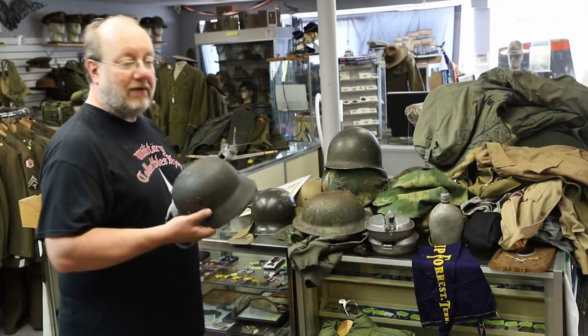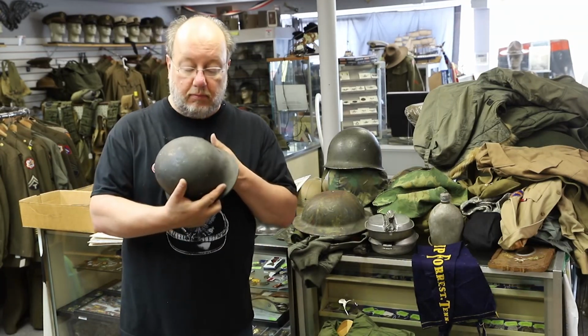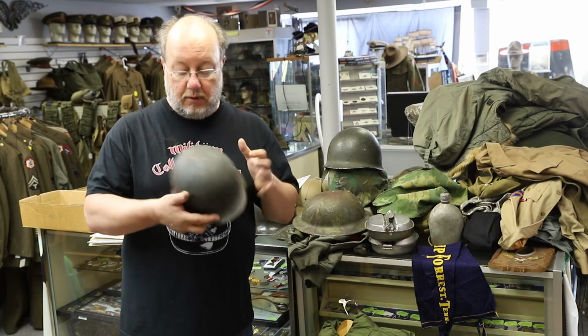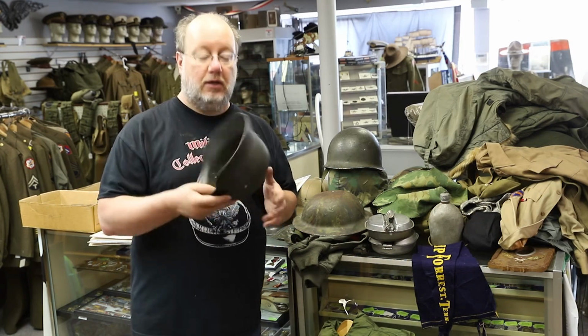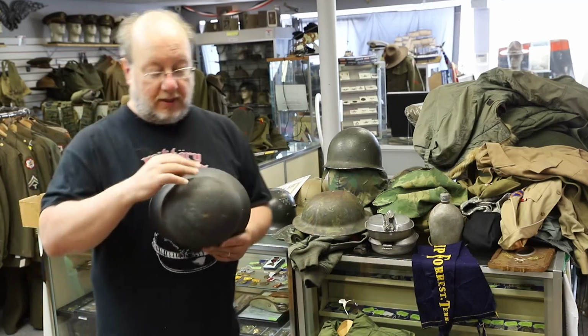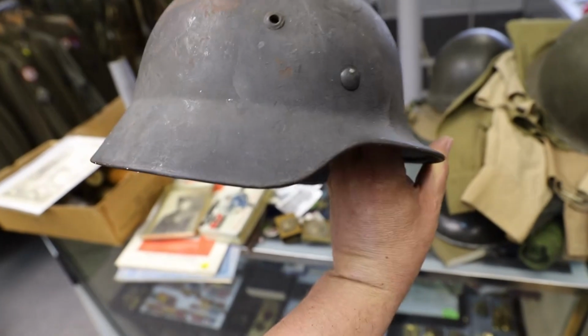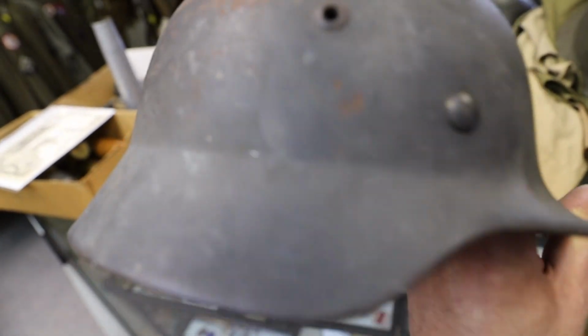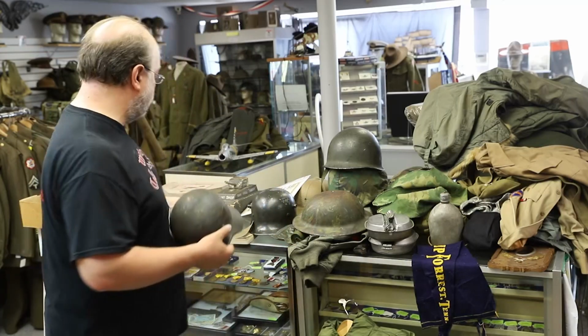Got in a Luftwaffe helmet. This almost looks like an M35. Yeah, this would have been an M35. Unfortunately, just the shell, but separately applied air vents, and you can just make out where the national decal had been. But still pretty decent, you know, decal remaining on the one side.